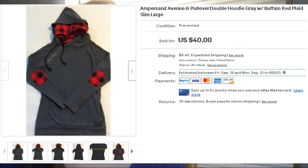Something I keep an eye out for when I'm in a thrift store is the buffalo check pattern, which is like the red and black plaid fabric. Say that 10 times fast. Okay, buffalo check pattern. It catches your eye pretty quick, and I found this double hoodie that had that pattern on it, and I didn't even look up comps. I just grabbed it because I'd heard that the buffalo check flips quickly, and it was a nice sweater.